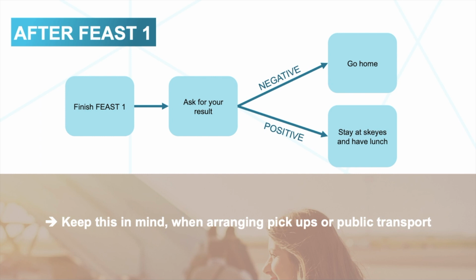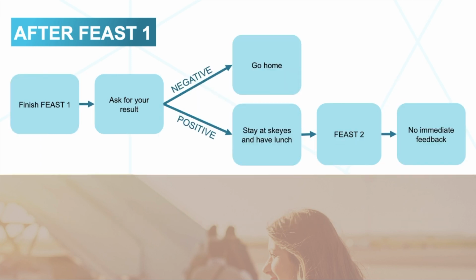The candidates who've passed Feast 1 will have a break and have the time to eat their lunch, so don't forget to bring your own packed lunch. After the break, you can take the Feast 2 test. Keep in mind that we will not give any feedback on Feast 2, and you will receive an email a few days later with the result of your Feast 2 test.